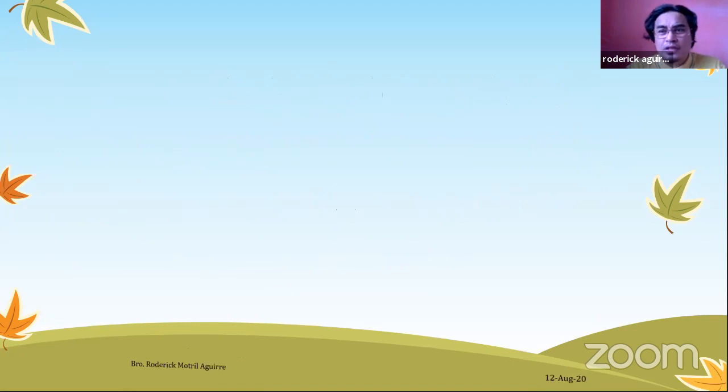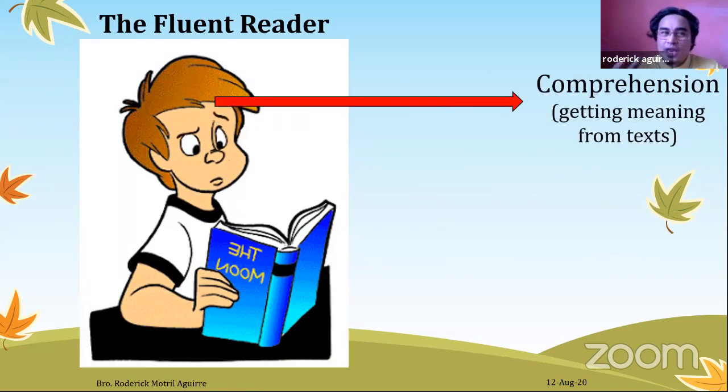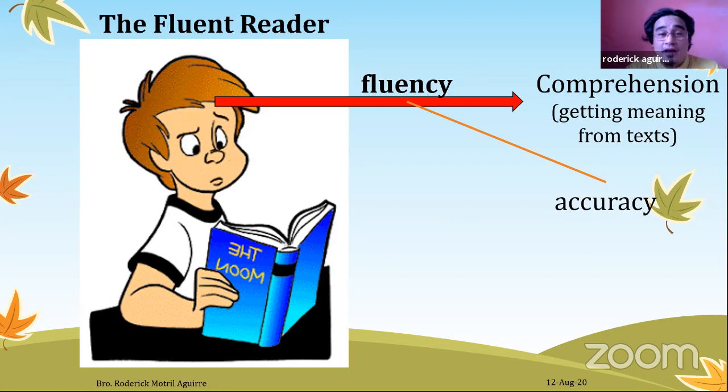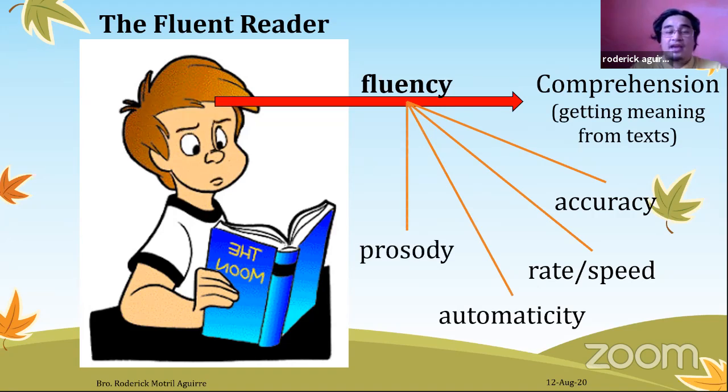I'll show you an example of how fluency affects comprehension, all right? The fluent reader should be able to focus on understanding or getting meaning from text because of their reading fluency skills. And for this afternoon, we'll be focusing more on those basic four elements of fluency: accuracy, rate and speed, automaticity, and prosody.